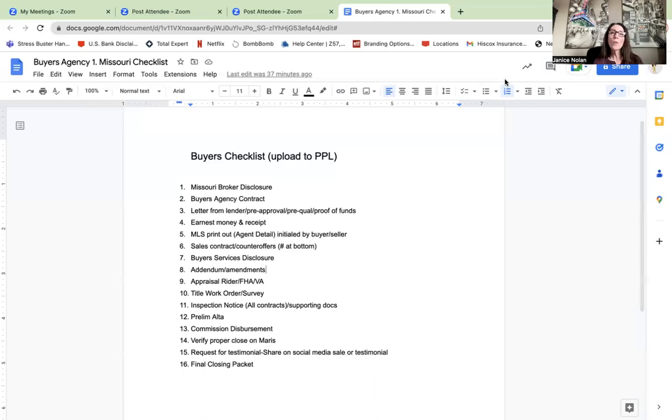So the fact that these are on the checklist helps you segue into having those conversations with the buyer, because you've got to have them. Earnest money and receipt. On the front of the contract, of course, you will write down what amount your earnest money will be for that particular offer.